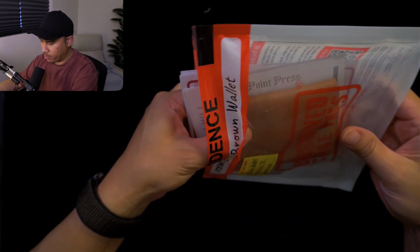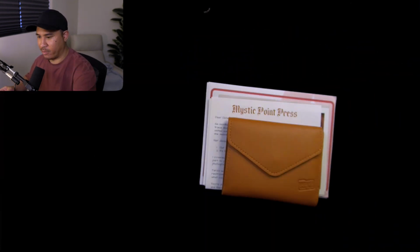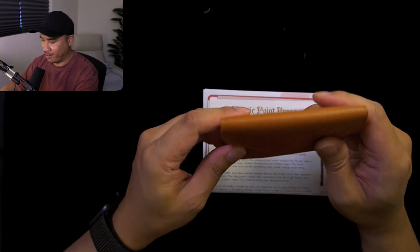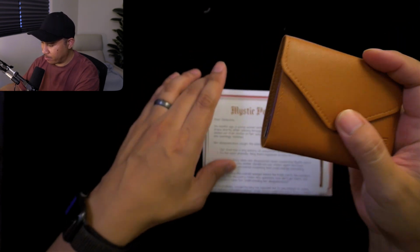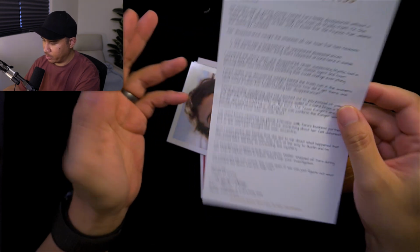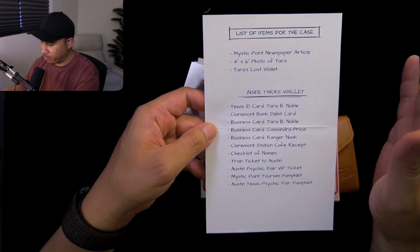So there's more than just the wallet. I'll put this aside for now. And here's our wallet. So it feels pretty good. I mean, obviously they're not going to be using leather. It's for these mass-produced games. Okay, before I open this, I want to see what's here. So I'm guessing this is the introduction letter. We'll go through this. And this is just to make sure you have everything. I'll definitely go through this.